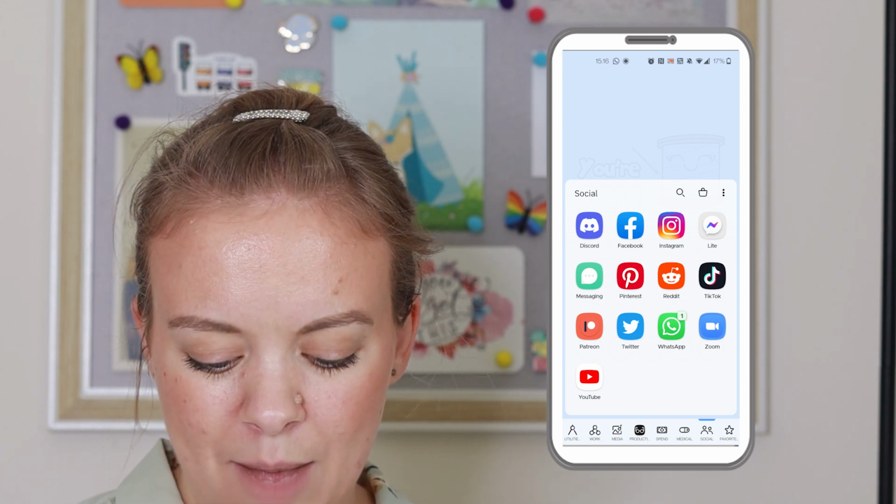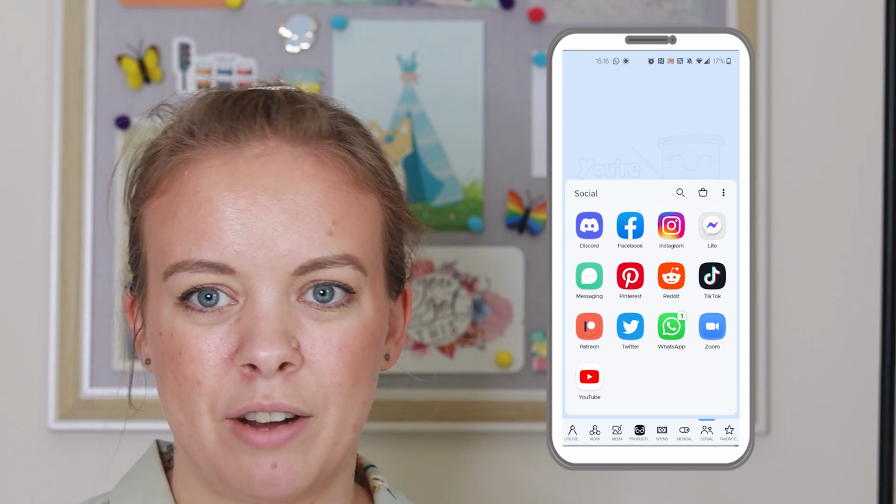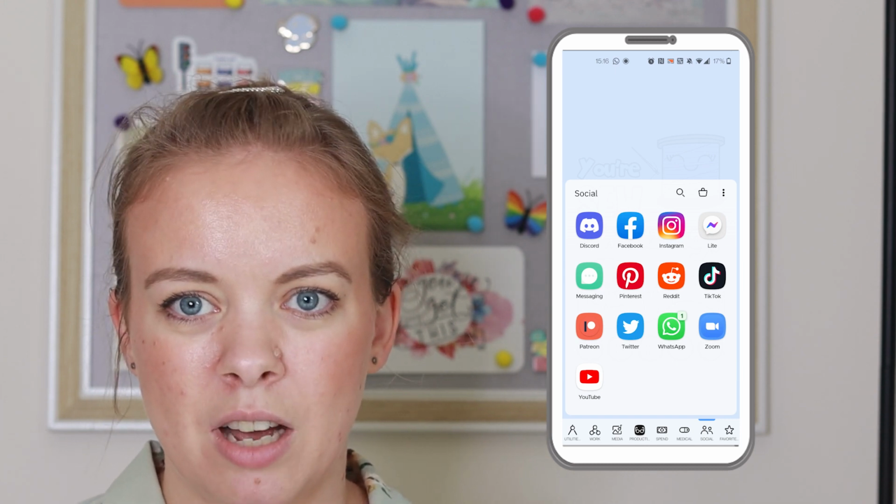Then I have a medical tab, which has got health apps and kind of making online doctor's appointments, those kinds of things.